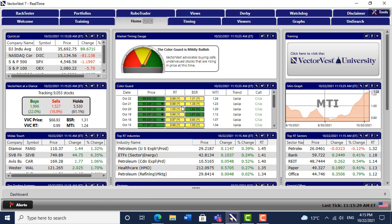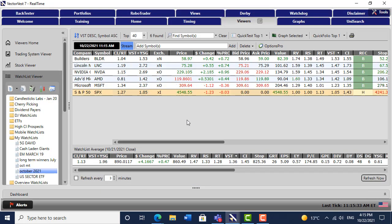The portfolio of spread bets is going reasonably well. That's what I'm holding, and I've added two a couple of days ago, and I got those out of the VectorVest Midas Touch Watchlist, and they are well away from semiconductors. They're well away from any form of IT. One's a building company, the other's an insurance company, and I had never heard of the darn things before, except that they've got exceptionally good VectorVest metrics.